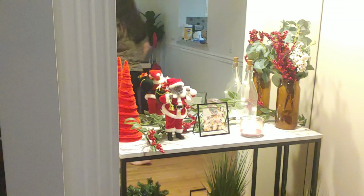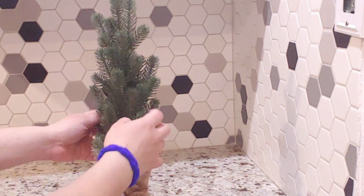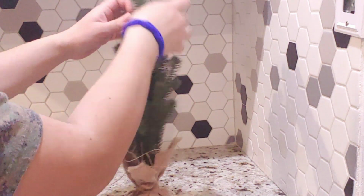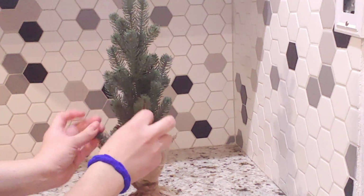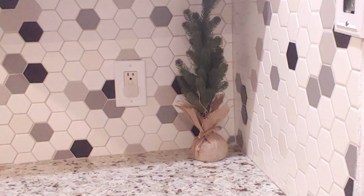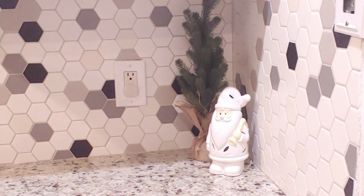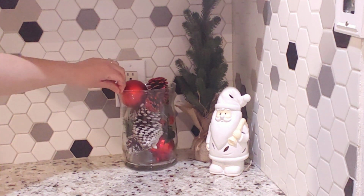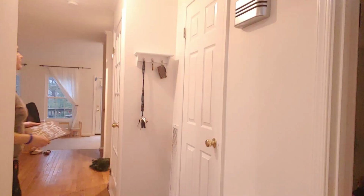So I wasn't sure if I wanted to decorate in my kitchen for Christmas. I just didn't want it to look too cluttered, and I didn't know if I was going to have enough decorations. But what I ended up doing was putting that tree right there that I got last year, and then I did a simple DIY where I put extra ornaments and pine cones in a vase. And then I think that Santa was from TJ Maxx.